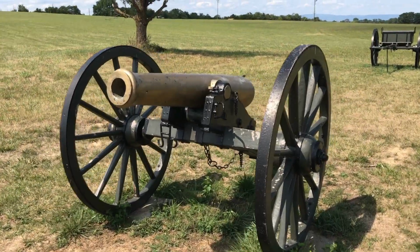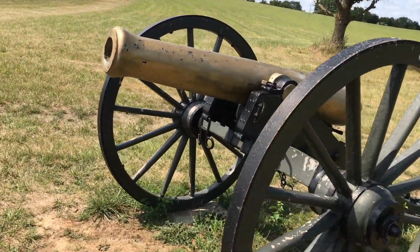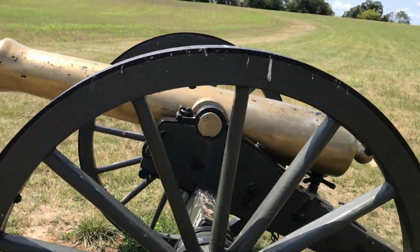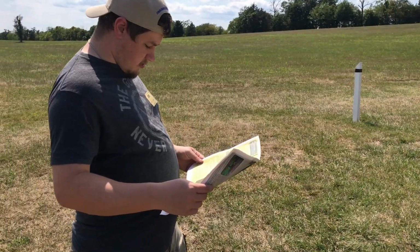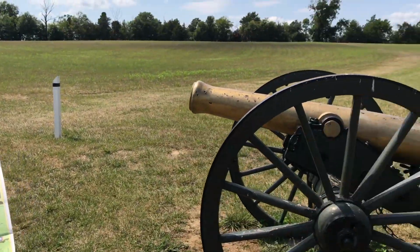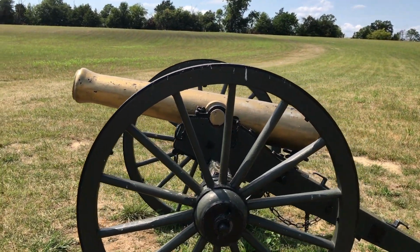And at the end of that lengthy charge, the VMI cadets will take a single cannon. This was left, according to the brochure we're given, by von Kleister's 34th New York.